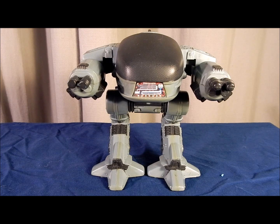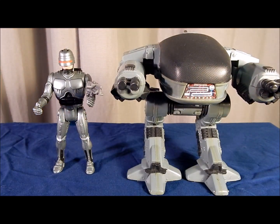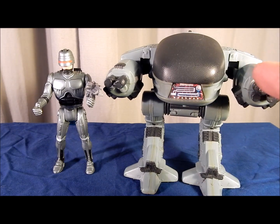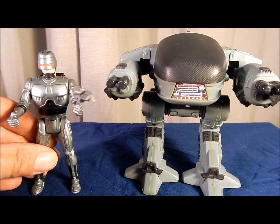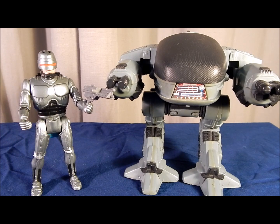Here's Ed 260, also known as Ed 209. And let's bring in Robocop here to check out the scale. Unfortunately, they didn't quite get the scale proper. Ed 209 in the movie is quite a bit bigger than Robocop. They're about, well, maybe Ed's a little bit bigger than Robocop, but definitely the scaling is a little bit off. But for play value, it probably was all right anyways.